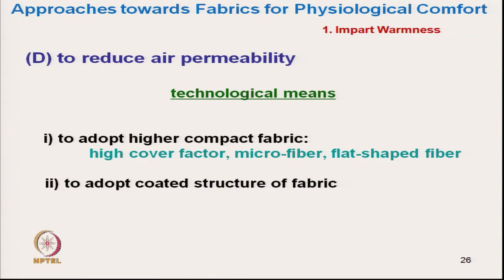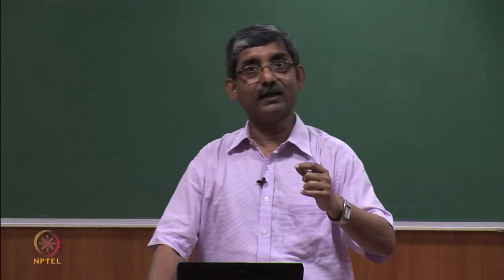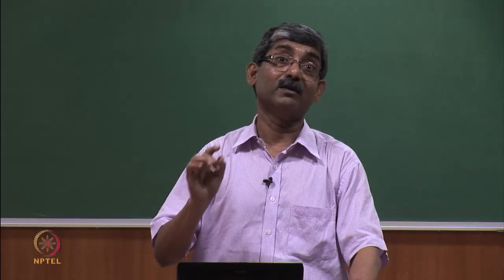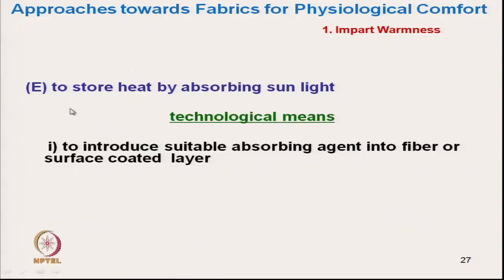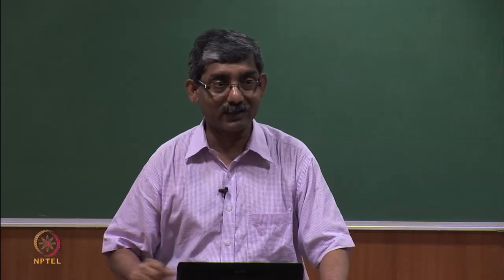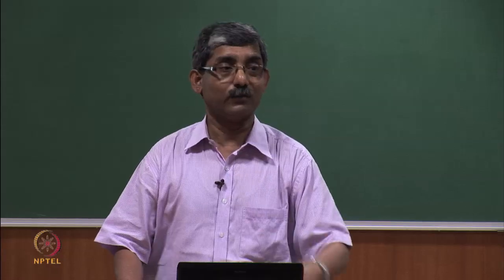So, if we reduce the air permeability, we can indirectly retain the body heat, but we have to take care of the moisture vapor permeability. To store heat by absorbing sunlight, we can incorporate some material, some agent, some surface coating. So, introduce a suitable absorbing agent into the fiber or a surface coated layer. So, if we can incorporate some material which absorbs sunlight, we can increase the warmth.